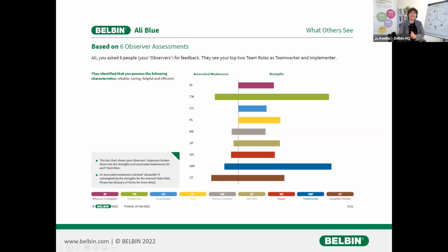So Ali asked 6 people to feedback, and they have seen Ali's top team roles as team worker and implementer. How did they get to that? Well, like I said before, lots of calculations, algorithms, etc. in the background, but each observer has a list of words that they have to tick, and they tick those words that they think really, really apply to you, not just a little bit, but more than the average.